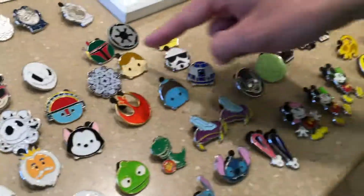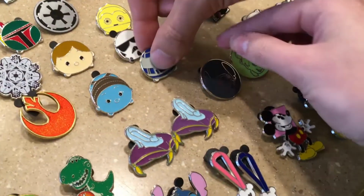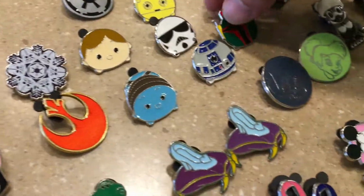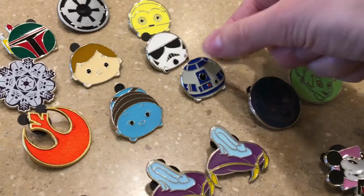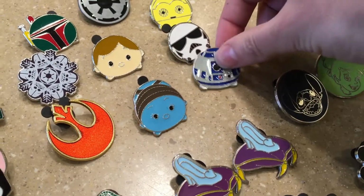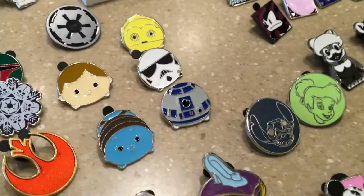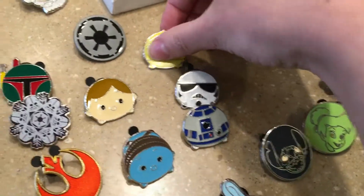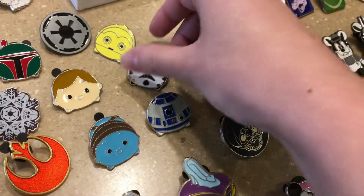Which one? This Han Solo. Yeah, the Han Solo is bad, but I like this and that and that. Yeah, I like Boba Fett. I like them too, but just by looking at them, I think this R2D2 is fake because the silver lines are funny, and I can feel the paint indenting, as well as on the Boba Fett one. But I think that this Stormtrooper and this C-3PO are real because the paint meets the lines and the edges. It feels really good.